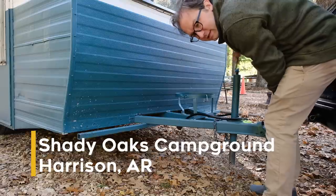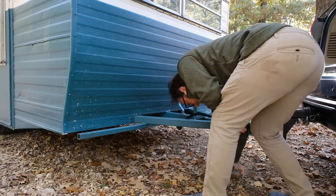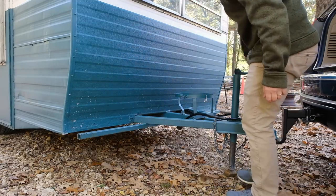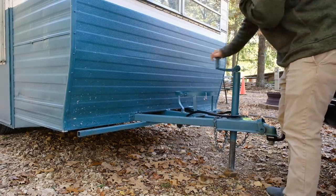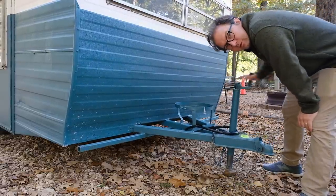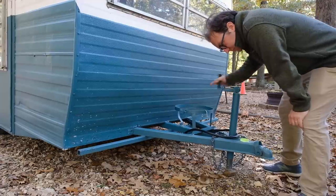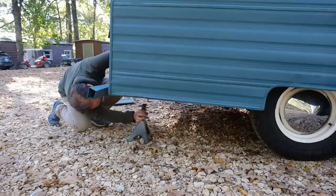See how long this takes me to set this up. First up, then down, put the back stands under it, and go back up, the front stands under it.